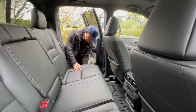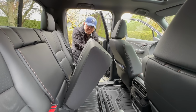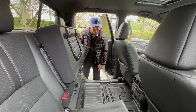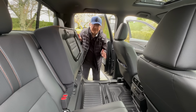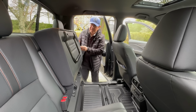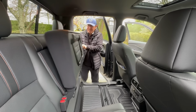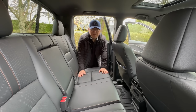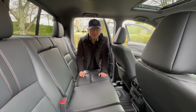And by the way, I can actually flip this seat on both sides and just lock it in place, and voila, we have a huge storage space. Many pickup trucks do have this space underneath, but I just find the Honda version to be easier because it just flips up. I can just push this down and the actual leg will come out automatically and lock in place. And there's another advantage which I will show you.